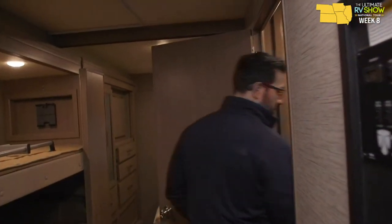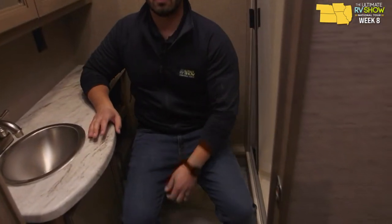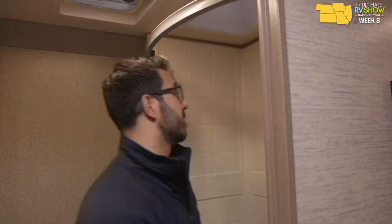Making our way into the bathroom, show you this guy real quick. Porcelain bowl, of course, makes it easy to clean, so that way it'll stay looking nicer, longer. It's kind of elevated, makes it easier to get up off of. So if you have bad knees, or maybe you just had a really hard leg day at the gym, that of course does make life a little easier on you.